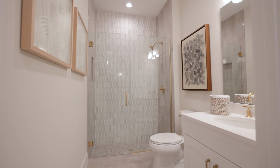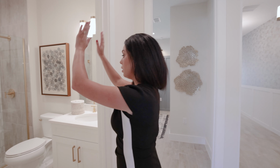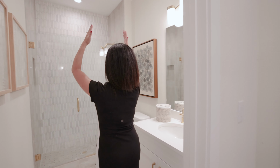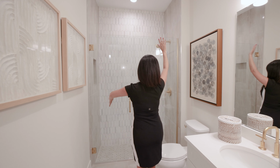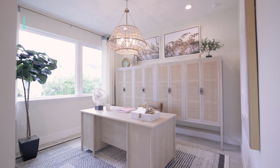And then this is gonna be the full bath that they share. Now notice the tile work in this bathroom. It looks like marble, could be tile, but it's very unique. I like how they did one style straight up in the middle and then different stones on the side. And then they used the really pretty kind of like mosaic square pattern on the floor. Love that.